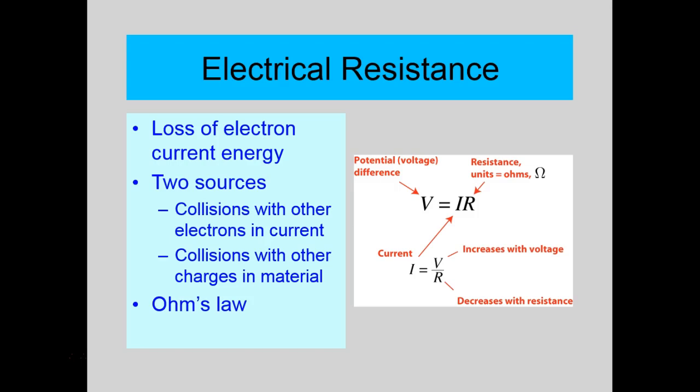A German, way back, named Georg Ohm, started studying this resistance to motion in wiring, in electric circuits. He found that the voltage was directly proportional, I'm sorry, I should say it this way: the current was directly proportional to the voltage. This says it the other way, the voltage is directly proportional to the current. But this one says current directly proportional to the voltage.